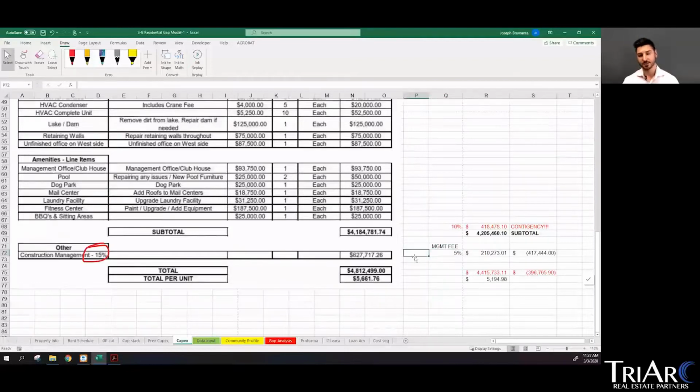The argument is that you could just put a little bit of fat in your numbers, so to speak, so every line is a little bit heavier than it needs to be, but then you forget about the contingency. So you really want to break it out and have it as its own dedicated line item at the bottom so that you can see truly what is your rainy day fund for when things go wrong on these kind of deals.